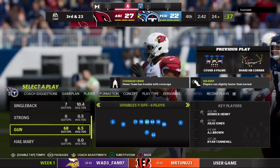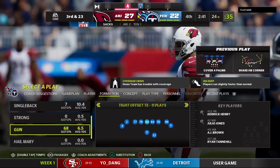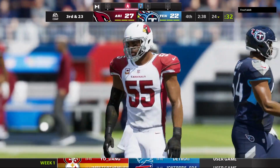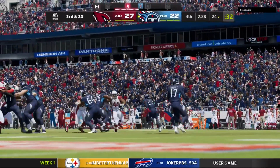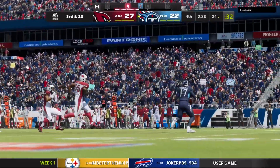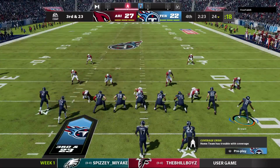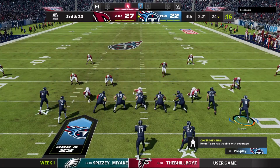Under pressure, and he's going to go down. Tannehill sacked. Chandler Jones. What a play by him. That's going to go as a loss of 13. Possibly a turning point. Big play coming. This is 3rd and long.